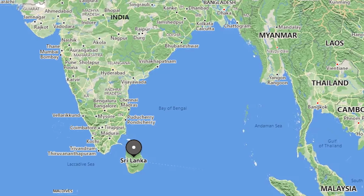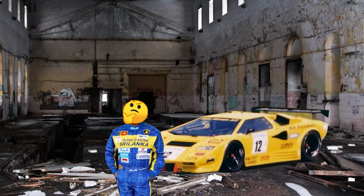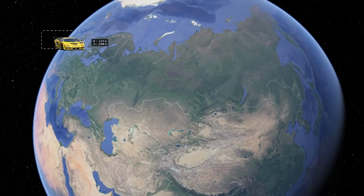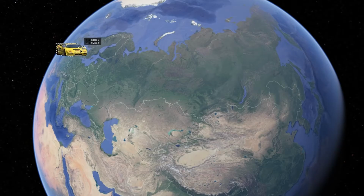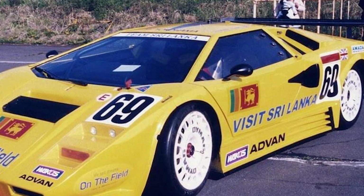That is until a Sri Lankan driver by the name of Lanka took notice of the car and ended up purchasing it. He moved the car to Japan, where he would prep it for the 2000 Super GT series under the GT500 category. One of the major changes to the car was to remove the carburetor and add fuel injection. And the other noticeable change that I could find was he just changed the livery to say "Visit Sri Lanka" on the side.